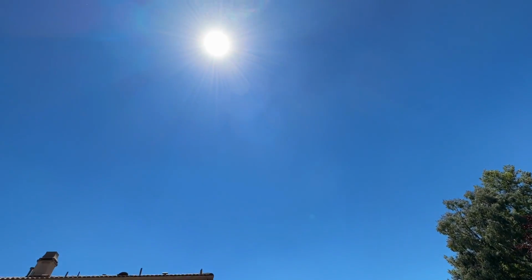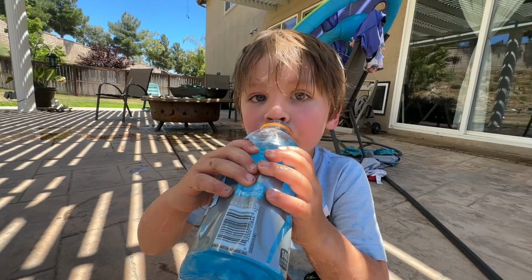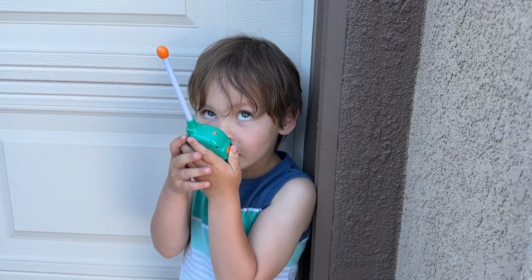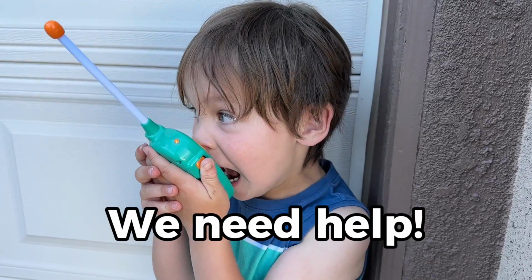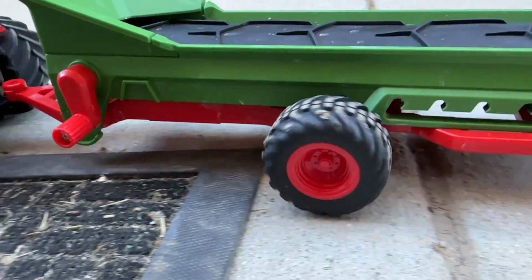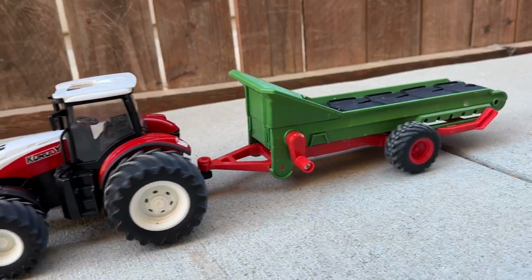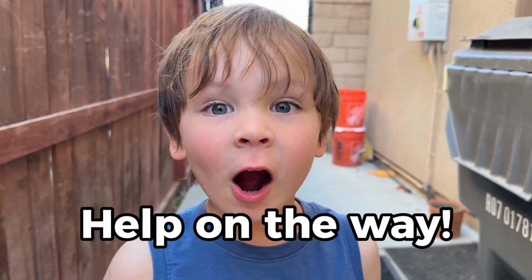The sun is blazing. It was getting hot and we were getting tired, so we brought in the heavy equipment. Finny called up a friend. His friend loaned us his big equipment to help us feed the cat litter into the high banker. Help on the way!